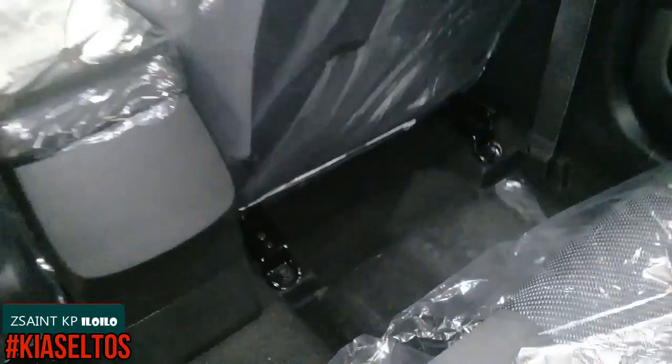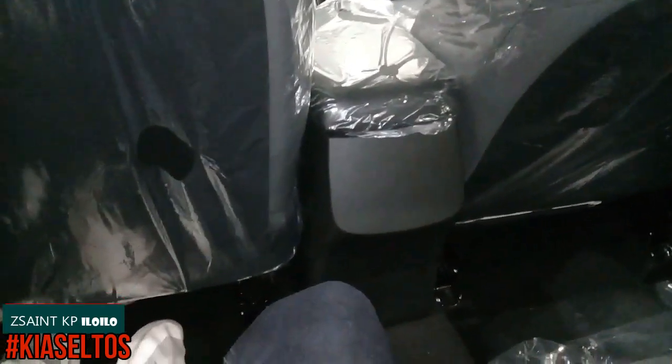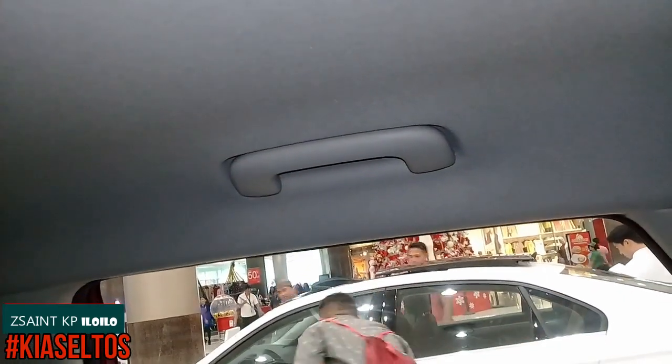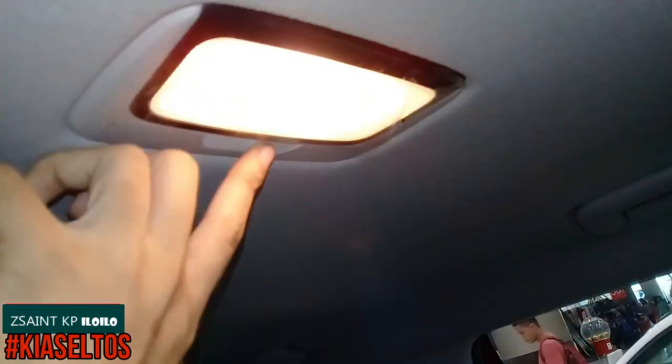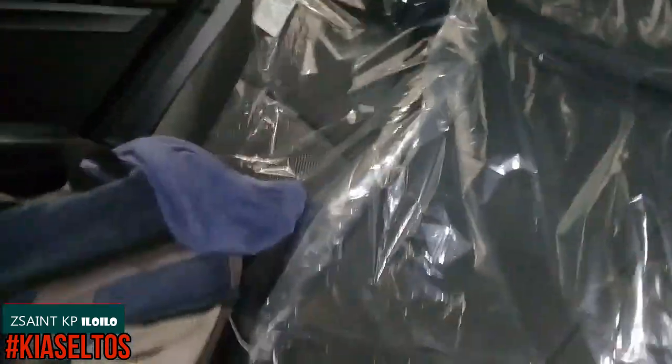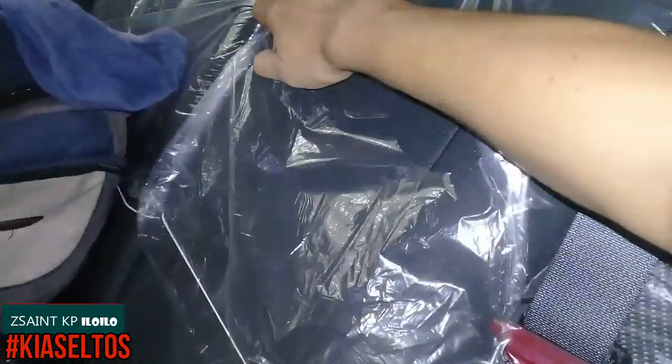You don't have storage pockets on the front seat backs. You also have grip handles on both sides for the rear. Cabin light right above. And this Kia Seltos doesn't have a center armrest.